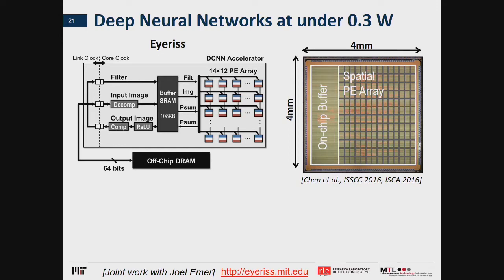This work is in collaboration with Joel Emer. So we put all this work together to do this design called Eyeriss. Basically, it supports that row stationary dataflow. It has a spatial architecture, meaning a bunch of PEs with small local memories, around 168 PEs. And we also fabricated a chip in 65 nanometer. This was published at ISSCC in 2016.